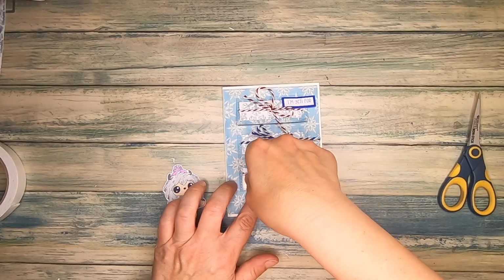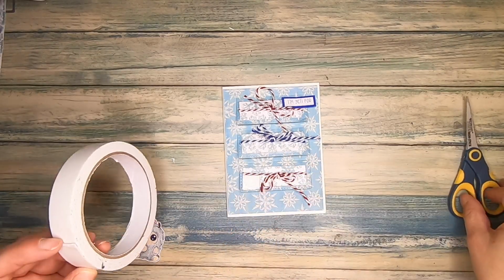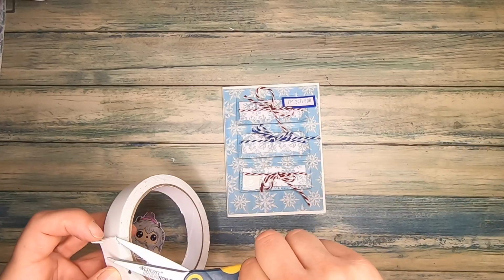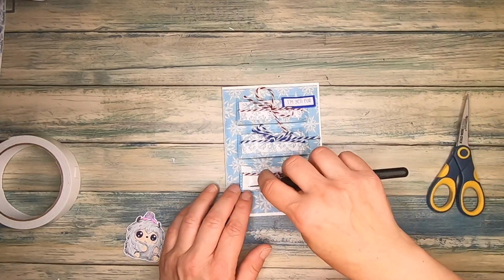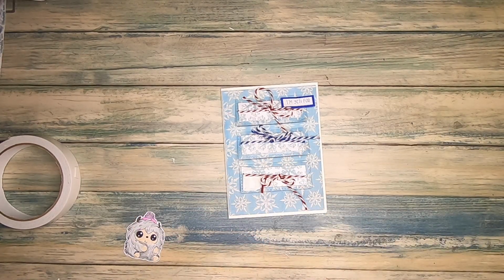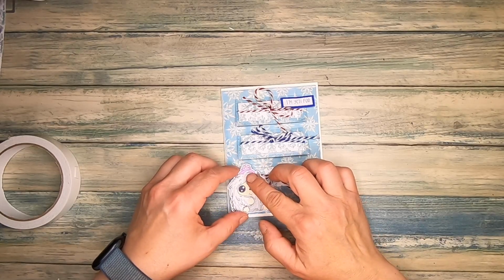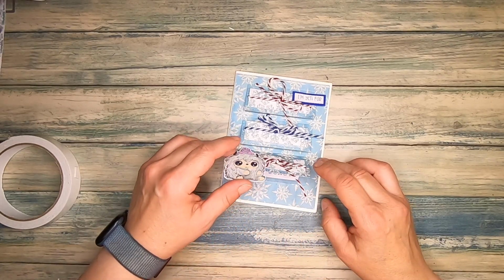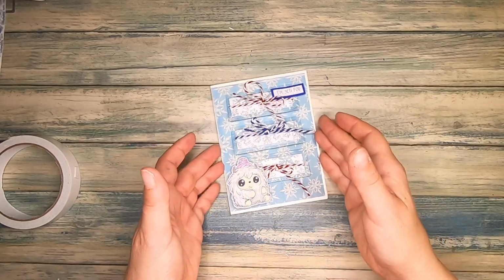I'm gluing down the Yeti on the lower left corner of the card. As there's also a Christmas present flap there, I have to glue it down on the flap to move it together with the flap, otherwise the flap wouldn't open. I use foam tape for gluing it down, which I put only on the flap because I just want to adhere it there, and the foam tape is also necessary because of the ribbon that is also in place there, which would cause a height problem without the foam tape.